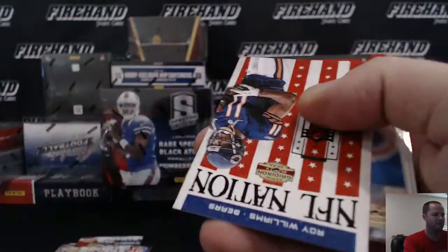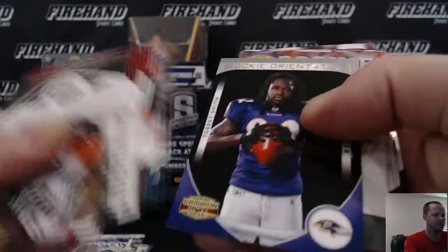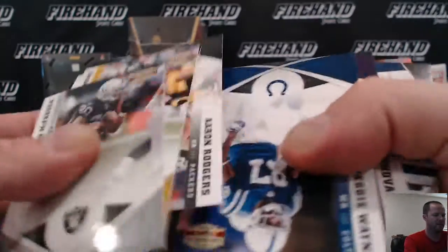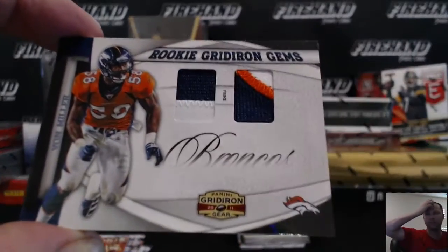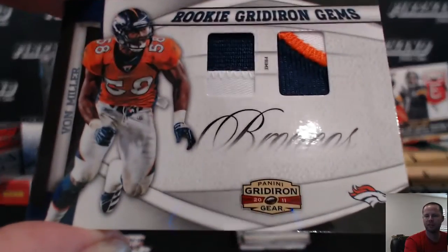Ed Reed. John Clay, rookie. Roy Williams insert. Jacquizz Rodgers, rookie. Torrey Smith, DJ Williams rookies. Shane Vereen. There's a hit. Another Von Miller auto jersey? No, patches, that was pretty nice. Numbered out of 50, rookie dual patch. Von Miller, two color and three color.